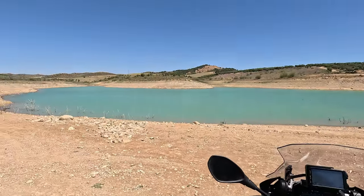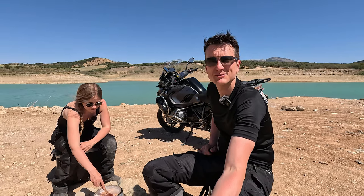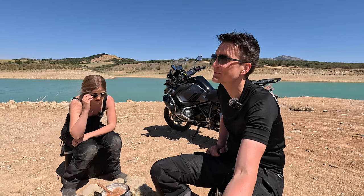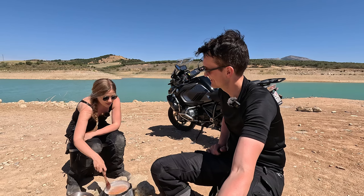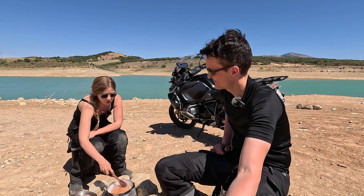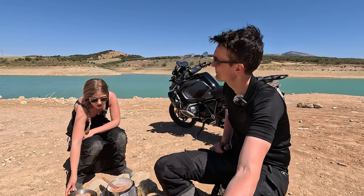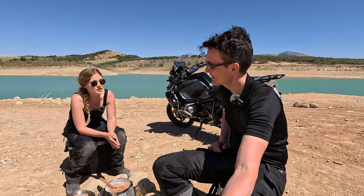How cool is this? As we pulled into this little national park area, there was a little gravel sandy track that we took down to the reservoir, and it's an absolutely beautiful spot, nice and quiet, really peaceful. We just set up a little camp to cook some dinner because we were both getting super hungry. So we got some pasta, some pesto, some plant-based sausages. We're going to cook them up, and we nearly ran out of fuel on this trip.